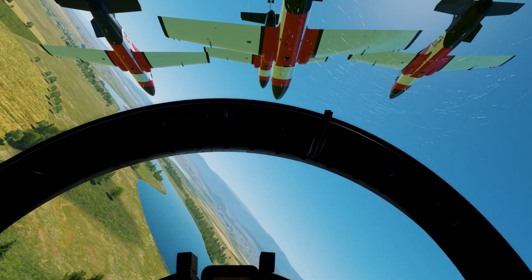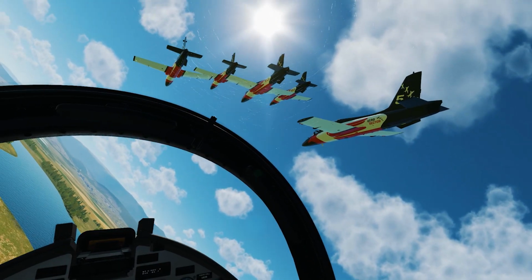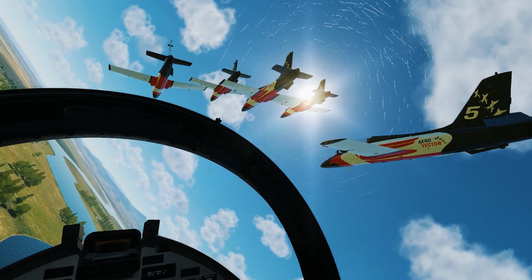AeroVector's 7-ship team is split into two pieces. The front 4 aircraft are part of the diamond, whilst the back 3 fly for the trio. Watch as they split into their respective groups.